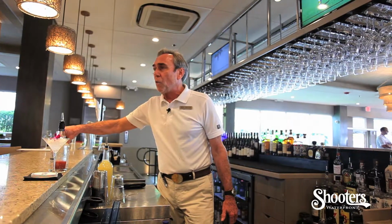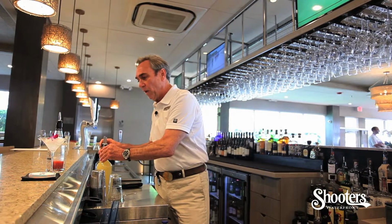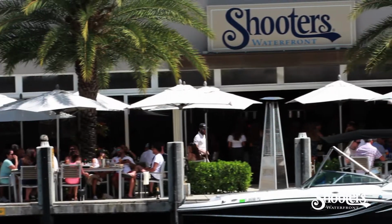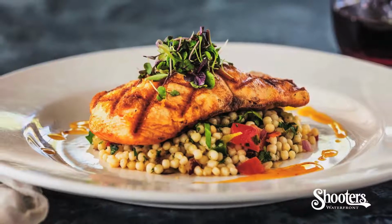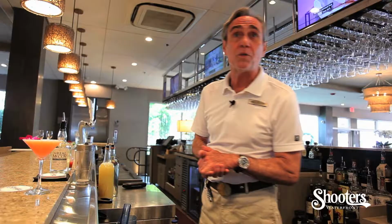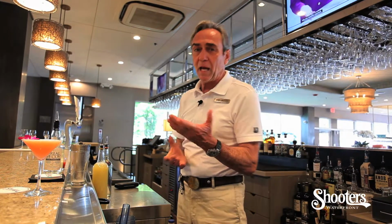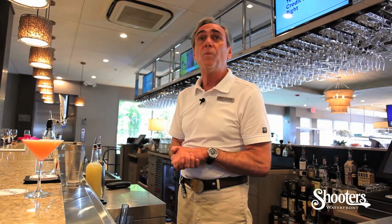We also use a nice guava puree, fresh lime juice, and a little bit of simple syrup just to sweeten it lightly. Very simple recipe. The guava plays into our menu and the tropicalness of the restaurant that we have here, the sunshine outside, the boats. This drink pairs with our orange honey glazed salmon, certainly our coconut shrimp, and our guava chili wings. Certainly male, female, they all love this drink. It's our only guava beverage on the menu.